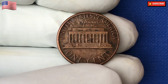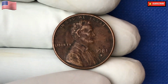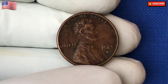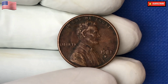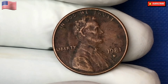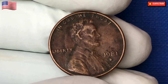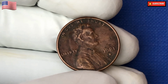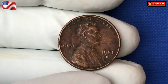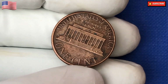In 1981, the U.S. Mint produced millions of pennies to keep up with the high demand for circulating coins, as pennies are one of the most commonly used denominations in the U.S. economy. The 1981 penny was struck during an era of high inflation, when the price of goods and services was rising rapidly. Despite this, the design on the coin remained largely unchanged, keeping the famous image of President Abraham Lincoln on the obverse and the classic wheat ears on the reverse. This familiar design has been in place since 1909, making the penny one of the most iconic and enduring pieces of American currency.